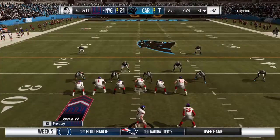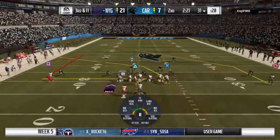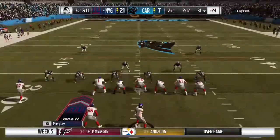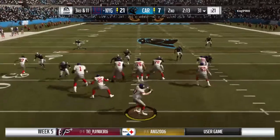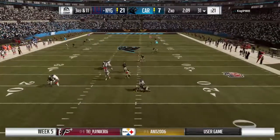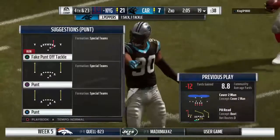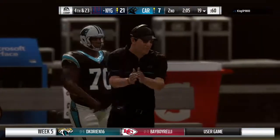Luke Kuechly combines speed, intelligence, toughness, puts it all together. It makes plays like the one we just saw there. He may not be a big-time blitzer, but boy, he knows how to pursue straight ahead and make plays in the run game. Flush to his right. And he can't find a receiver, and he's brought down. Julius Peppers. The Panthers are going to take another timeout.